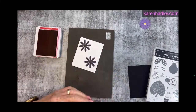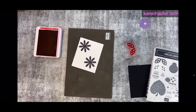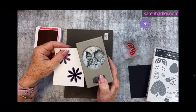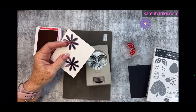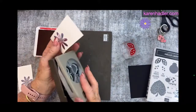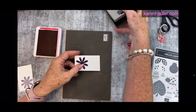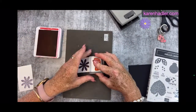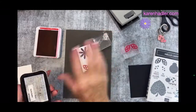Now, what you need to always look at before you punch, oh, I didn't bring my ladybird punch over. Here it is. Always look at your punch, how you're going to present it into the paper. So for this one, for example, I need to cut that actually, it's going to be too big. Okay, so if you're going to pop it in there to be punched, you need to put the base of the wings on the edge. So let's do that. And before I punch it out, I'm going to stamp the dots in the circles.